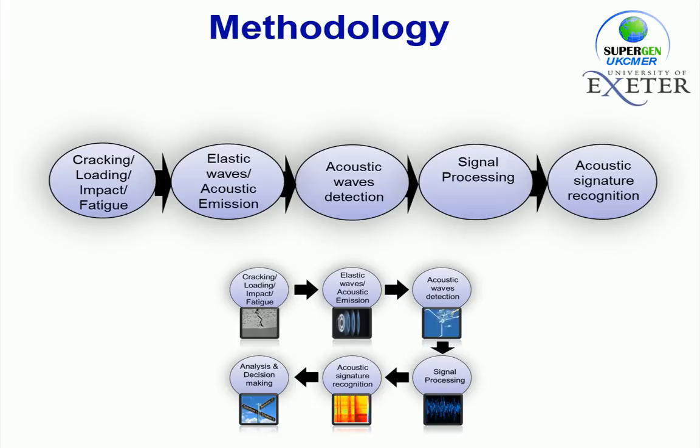Then you have to look at signal processing, but also at signature. Of course, you have various noise within the water, and you have to make sure that you identify exactly that this particular noise is coming from a cracking, etc., associated with one specific component.